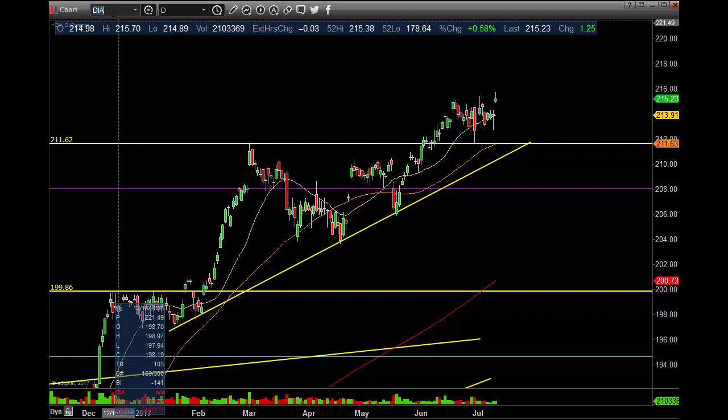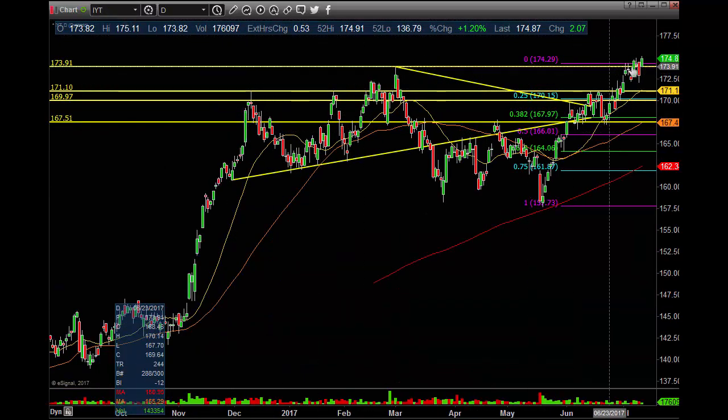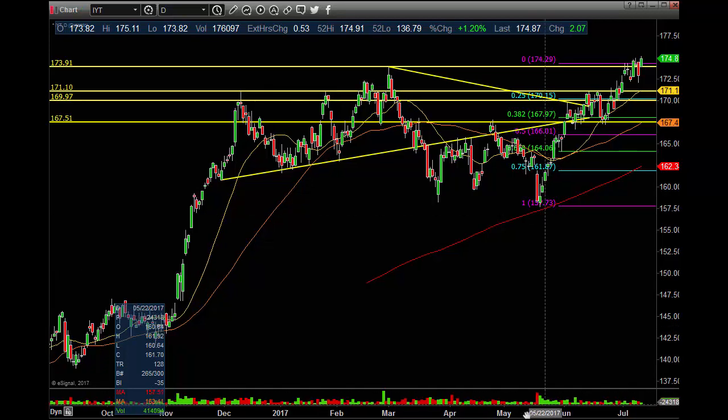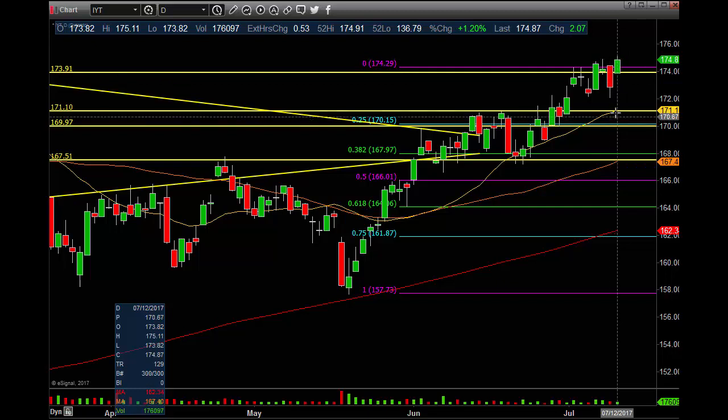IYT. So IYT are the transports, guys. Here we are. We made a new intraday high today. Remember, we said this thing was lagging. Gosh, we closed right on top of the all-time high. So let's see if we can continue sideways. This was a nice reversal, popped right back up. We talked about that. 20, 50, 200, we're above that, chopping around.